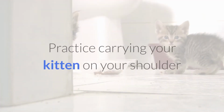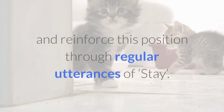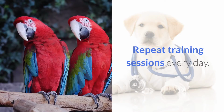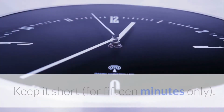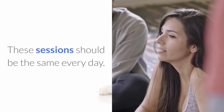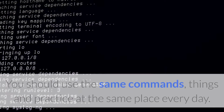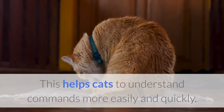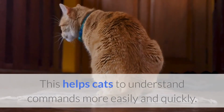Practice carrying your kitten on your shoulder and reinforce this position through regular utterances of stay. Repeat training sessions every day. Keep it short, for 15 minutes only. These sessions should be the same every day. You should use the same commands, things and practice at the same place every day. This helps cats to understand commands more easily and quickly.